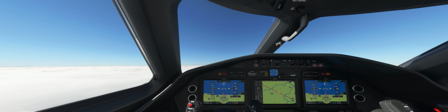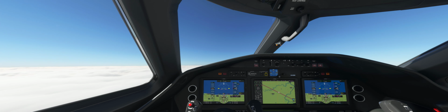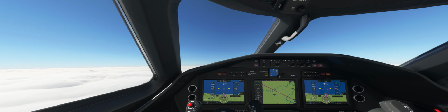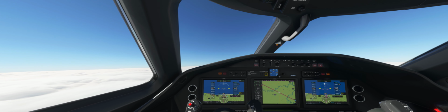Going to 126.95 Cessna 3 Bravo Whiskey. Cleveland Center at Cessna 3 Bravo Whiskey at 9,600 climbing at 12,000. Cleveland Center Cessna November 343 Bravo Whiskey is passing 9,800 feet climbing 12,000 feet. Busy skies. Busy skies.